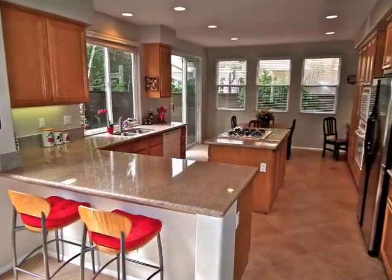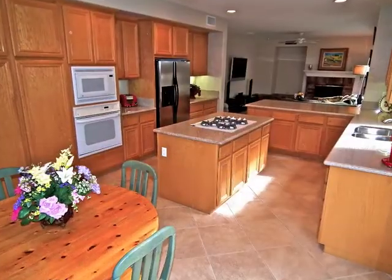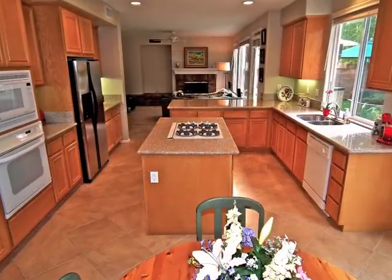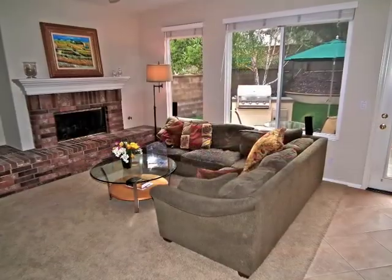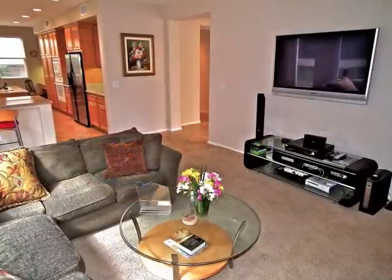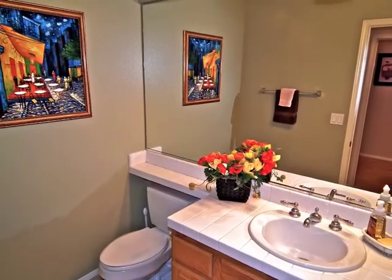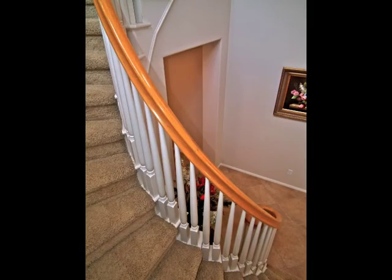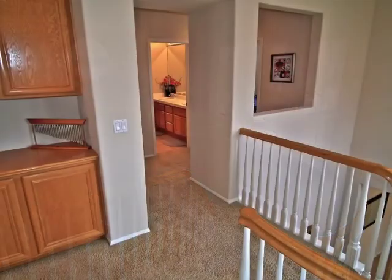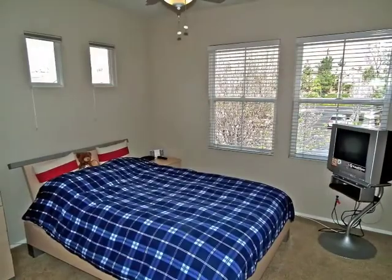Great room style, the beautifully finished gourmet kitchen includes a garden breakfast corner and service to the fireside family room entertainment center. The guest bathroom, laundry, and garage are conveniently located. Ascend the stairs to the upper level galleria, the central bathroom, and all of the sun-filled bedrooms.